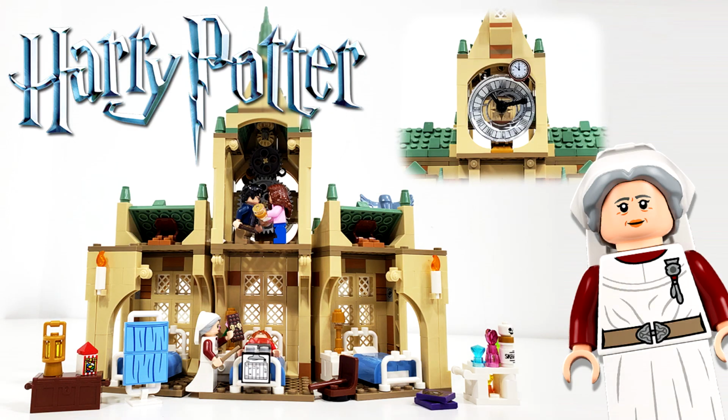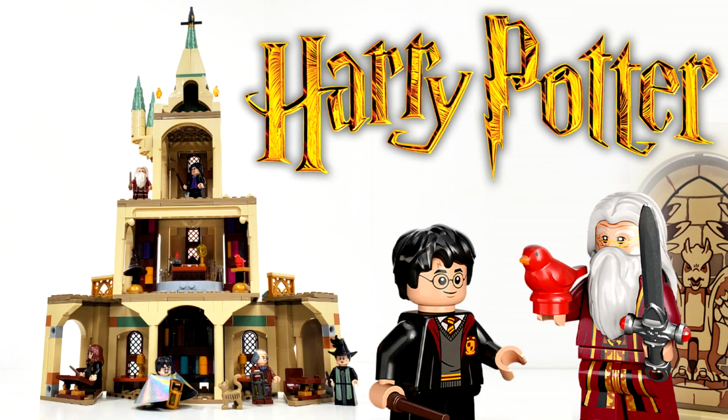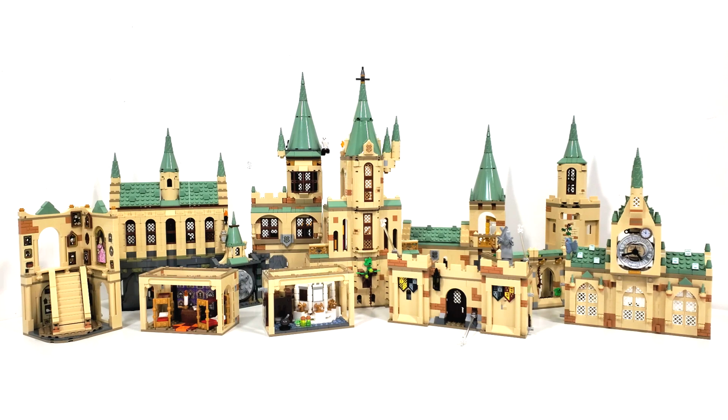And lastly, for this year in 2022, we have set number 76398, the Hogwarts Hospital Wing, set number 76401, Hogwarts Courtyard Sirius's Rescue, and set number 76402, Hogwarts Dumbledore's Office. Considering the Chamber of Secrets Great Hall of this wave hasn't yet retired, this lineup will no doubt be continuing into 2023, more on that in another video.